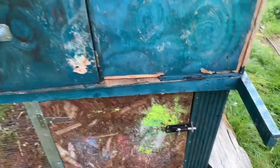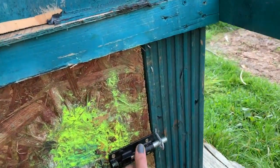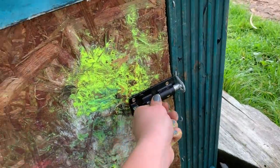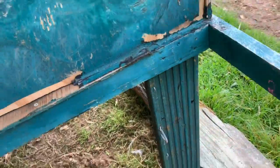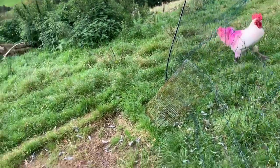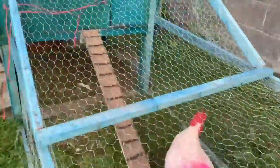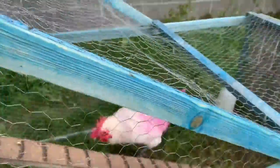Pleased with that. Graffitied by Tilly. I'm about to put a temporary catch on there as I've dropped the other one somewhere. What we'll do now is put Napoleon in. And we can let the girls out now.